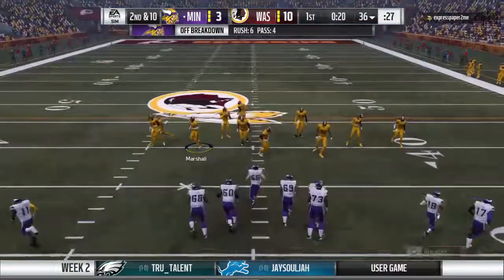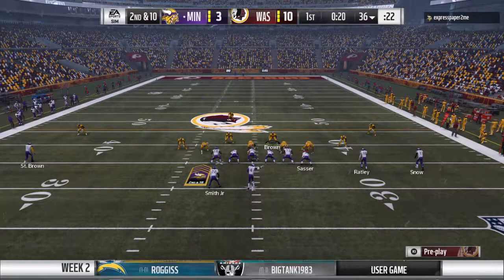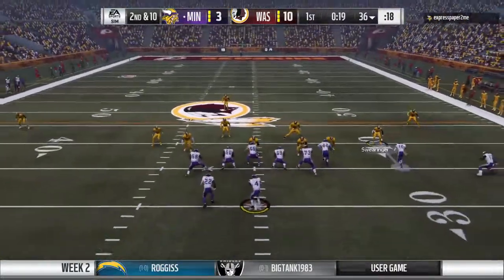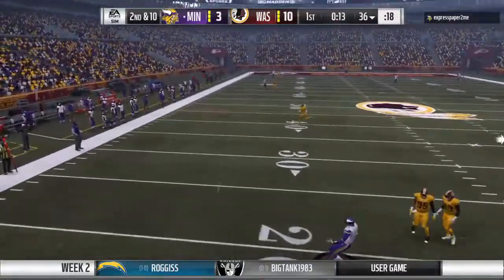They'll try again from the 36 on 2nd and 10. Back 99 Philly, here we go. Back to throw now on 2nd and 10. Being chased out left.